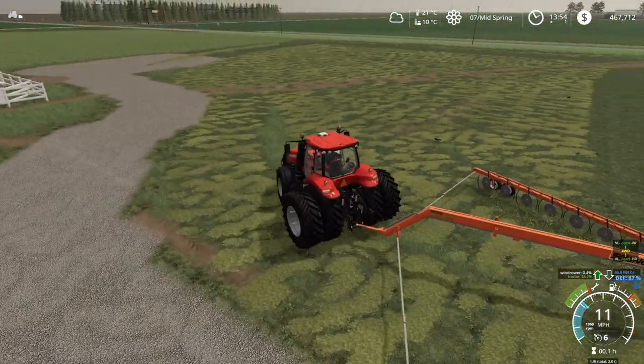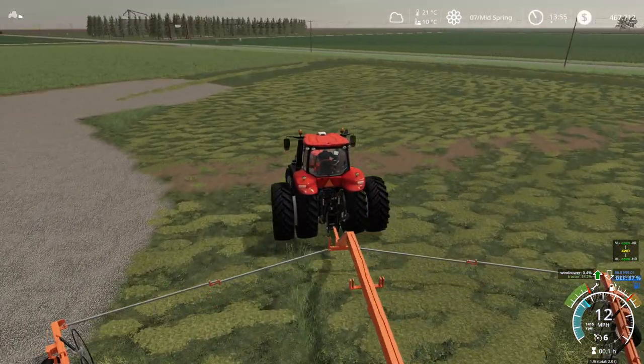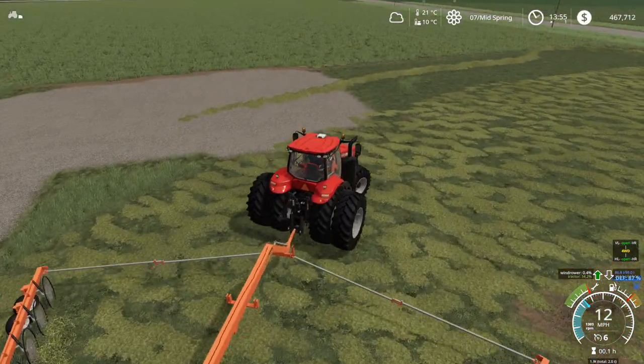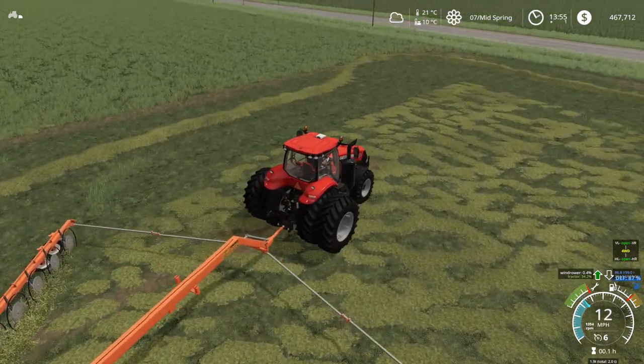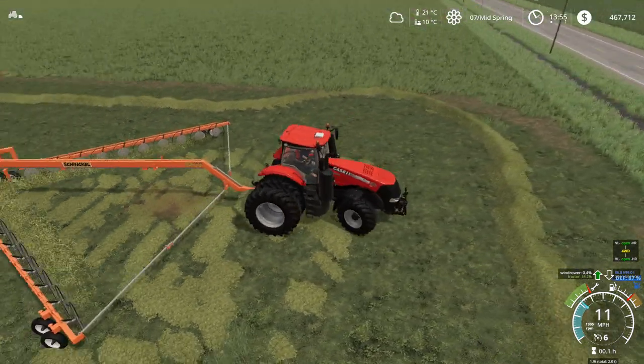Around the corner. All right. Like I said, look, it's like 3 passes and we'll be done with this. This is actually pretty good. This will take no time to bale even. We should be placing bets here. How many bales is this going to net us? I'm going to go with 6. I think we'll get 6 bales out of this. Let's see. Scooch this around.